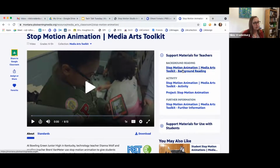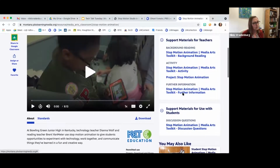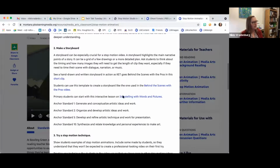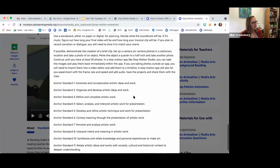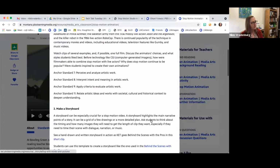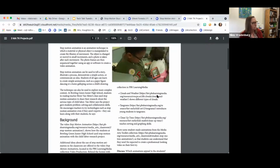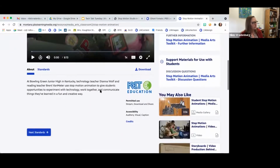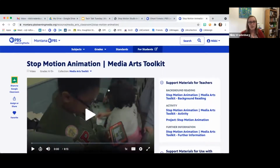But then over here in the support materials for students, there are some discussion questions. And I think right here, the activity has a nice lesson plan. It connects to some lessons there and talks about animations and links to the standards, has some clips and has some storytelling tips there. So you can find a little bit more. Yeah, it kind of breaks it down here into the lesson plan. We'll put this in the resources on the slide too, that just provides a little bit more structure for doing one of those lessons.